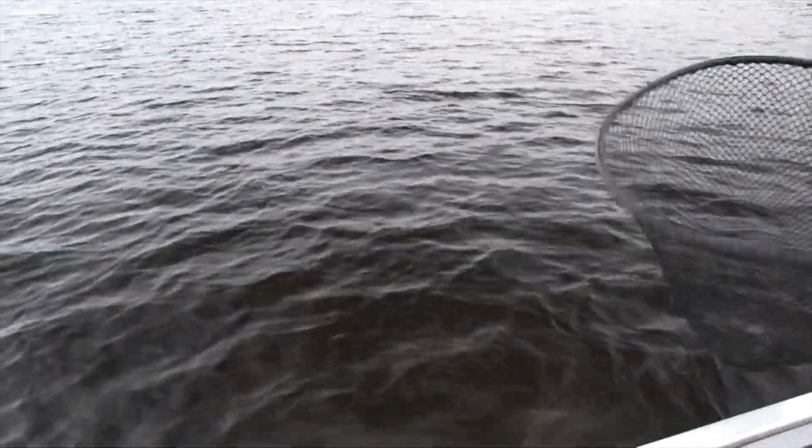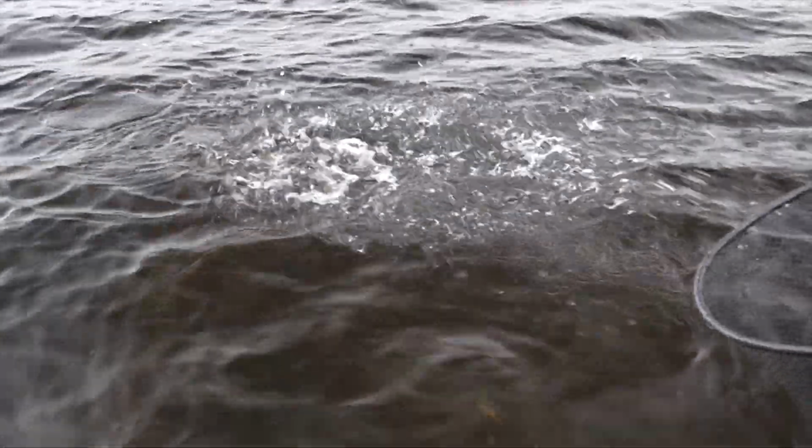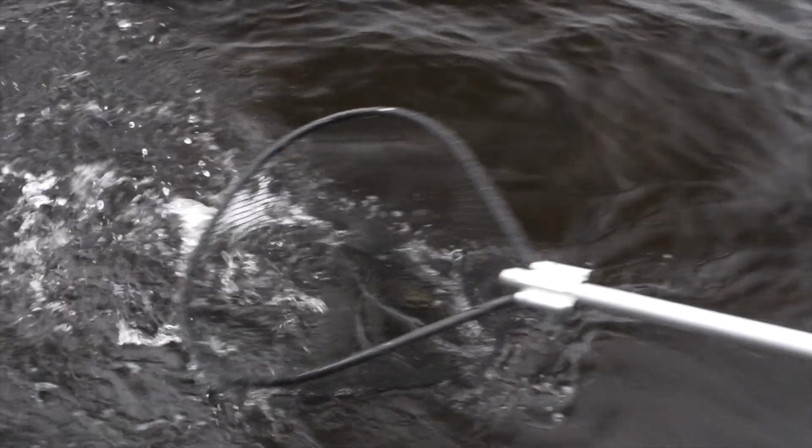Okay, we want to be bringing these fish in relatively quick. That's a beautiful, beautiful fish. What's this, like 4 feet of water? Yeah. There you go. All right. Head first.